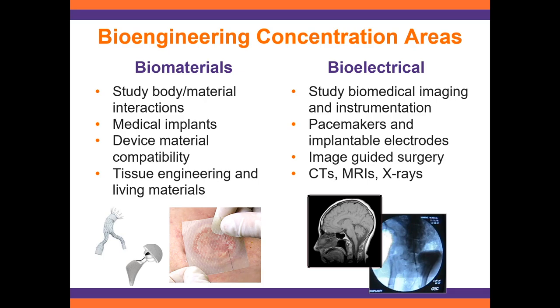The Clemson Bioengineering Department has two concentration areas in bioengineering, biomaterials and bioelectrical. The biomaterials concentration focuses on how the body interacts with materials, and your courses will align some with materials science engineering. The bioelectrical concentration focuses more on the imaging and instrumentation techniques affiliated with biomedical technologies, and your curriculum will align more with electrical engineering. Even though there are two different areas of concentration, the core curriculum within our department does an excellent job of teaching you the basic skills needed to be successful in either of the two areas.